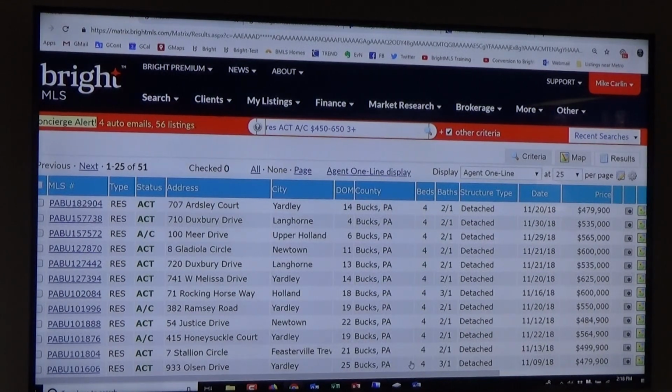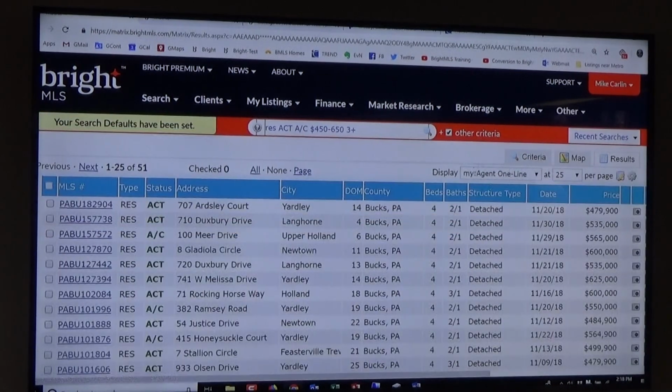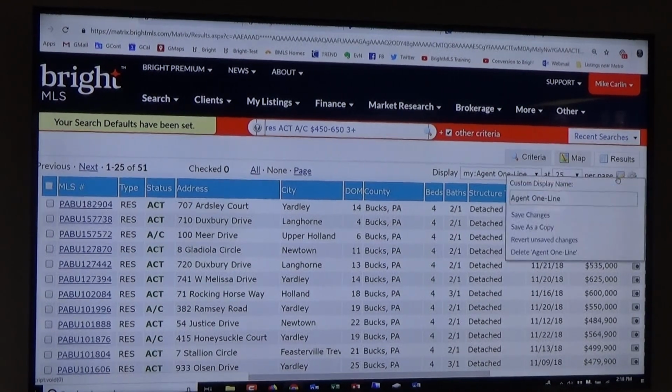The key is if you make changes to this list, make sure you go up to this gear up here and just tell the system to save it. When you click on that gear, there's an option here that says take my current display, make it my default. And then what it does is it renames the Agent 1 line. It renames it My Agent 1 line. That's my version. This is the way I want mine to look. And I can even rename it further by clicking that link right there and calling this Mike's, let's say, residential one line.